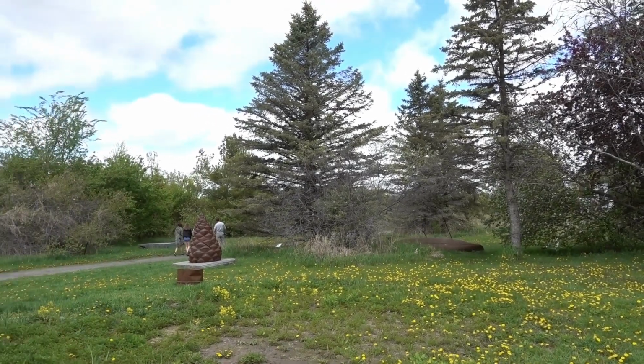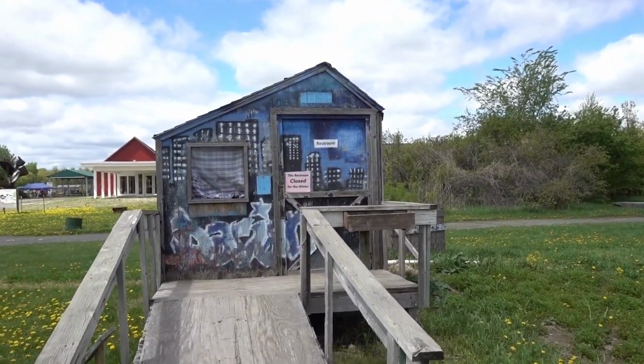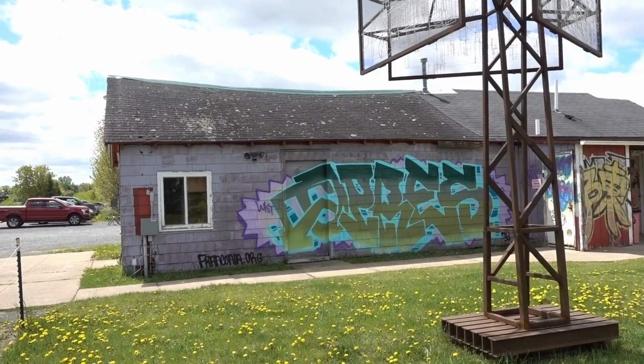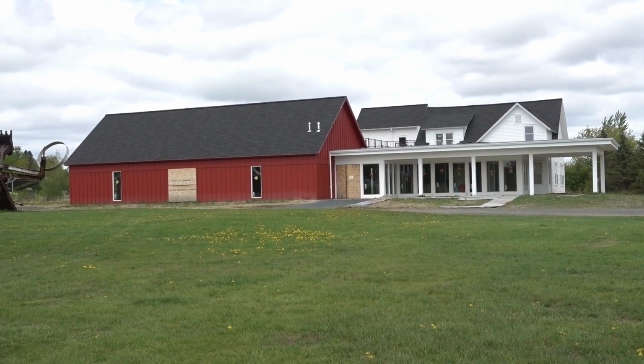You know, sometimes you can tell a lot about a place and what it's going to be like just by getting a look at the restrooms. This one is closed for the season still, but yep, this place is going to be cool. And here's a little view of the grounds.